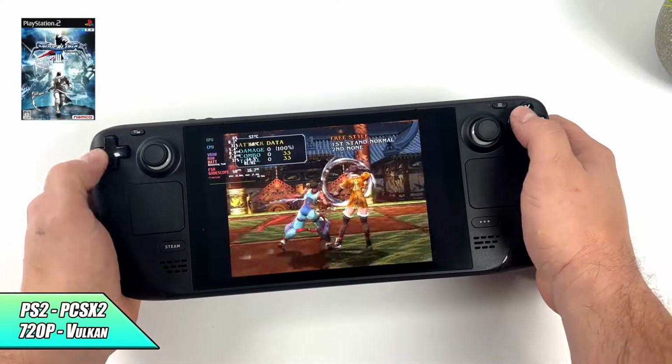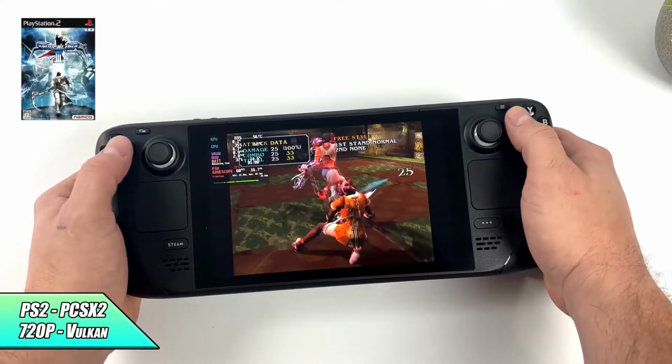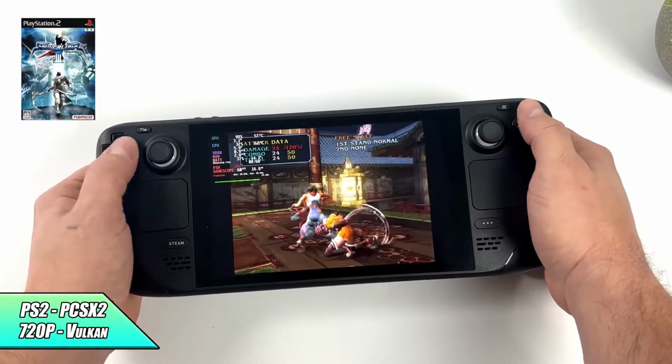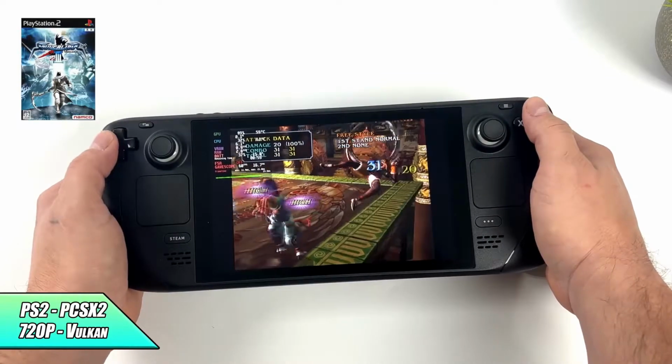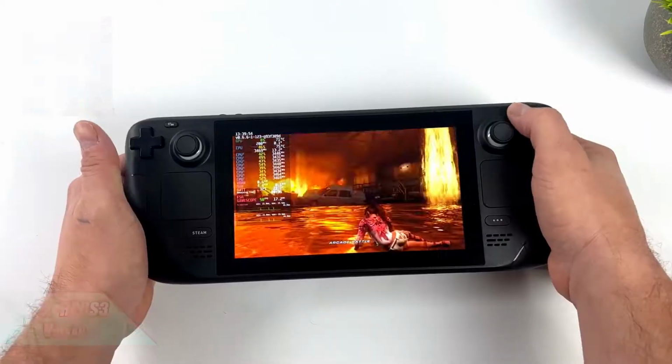Next up, we have Soulcalibur 3. With this, I'm using the Vulkan backend. We're at 720p and getting amazing performance here. I'm fairly confident that we could upscale even higher with these games on an external monitor, but remember, we only have a 1280 by 800 screen, and it's not going to make much of a difference on the built-in.